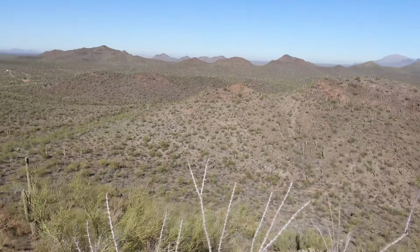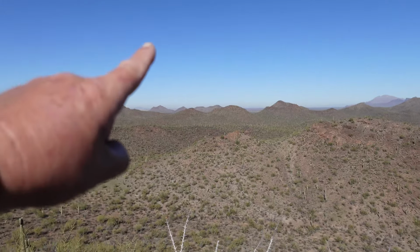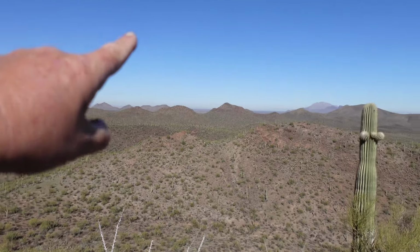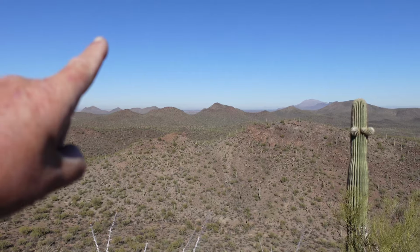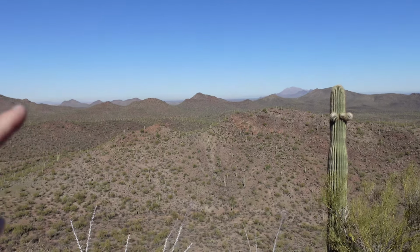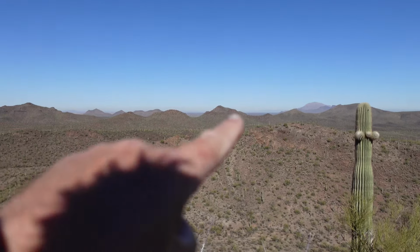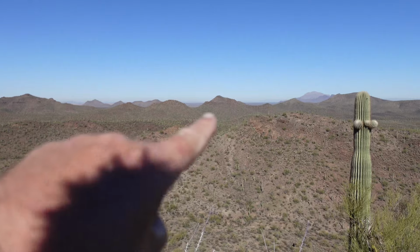I think someday I'll do a walk up that far ridge over there. That was that wash I hiked before when I did the two canyons and a pass and something weird. But yeah, that's the washway over there. Let me point my finger on camera.